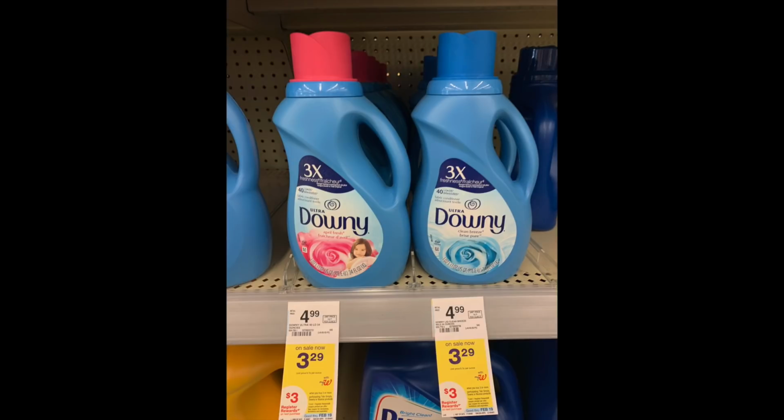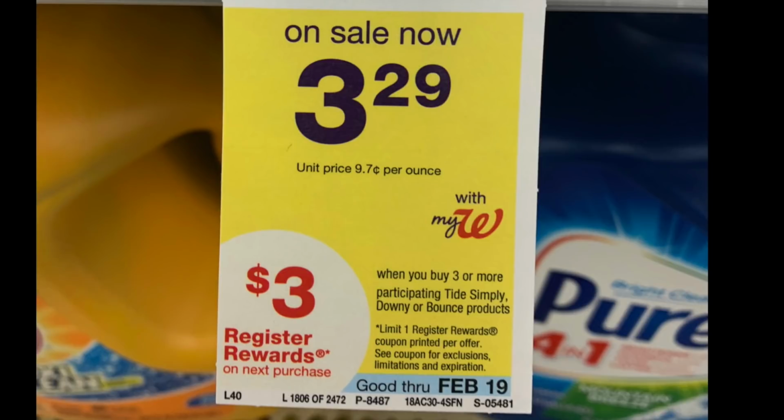We're going to grab 3 of these Downies. Now, you can grab Downy, Bounce Dryer Sheets, or Tide Simply Plus, or the Unstoppables, the smaller one. You have to buy 3 of them, and you get back a $3 register reward. But look for items that are tagged at $3.29. So we're specifically going to pay attention to that we're grabbing items at that price point.